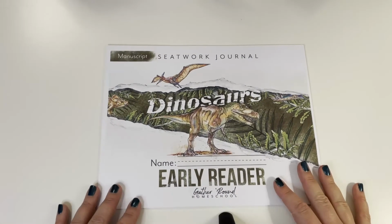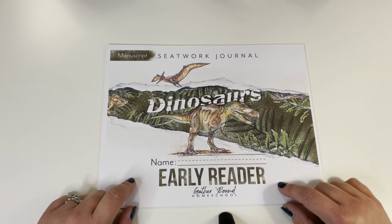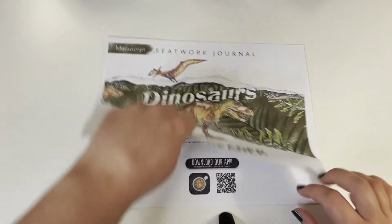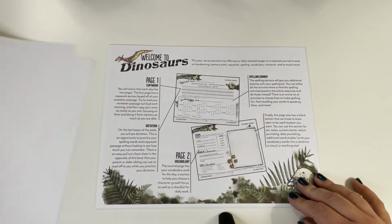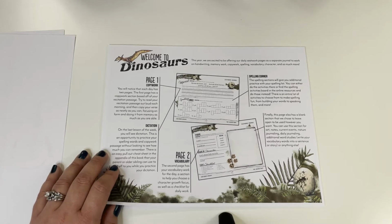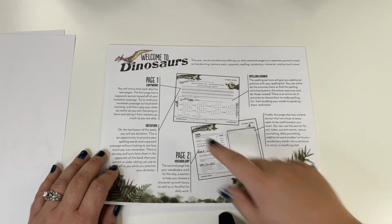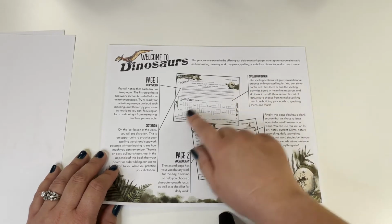I have a pre-reader, but I wanted to print off this manuscript seat work journal because it is gorgeous. And this is something that is brand new for year 3. It's just absolutely stunning. They just keep one-upping themselves. I could have printed this double-sided, and I usually do, but just for the purpose of this video, I went ahead and printed it off one-paged. And they have 20 days, and there are 2 pages per day that you do. So the first page is copy work and dictation. So you're practicing the recitation, and then you have your spelling.